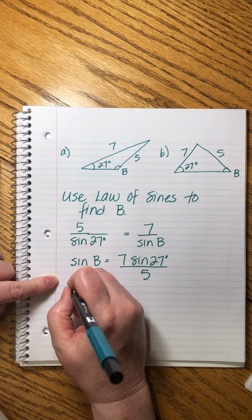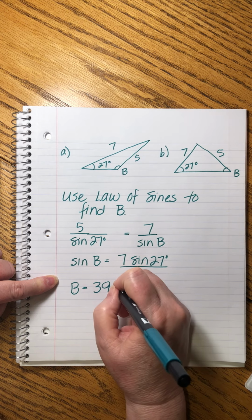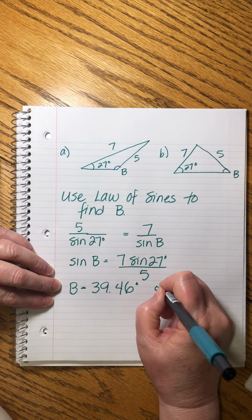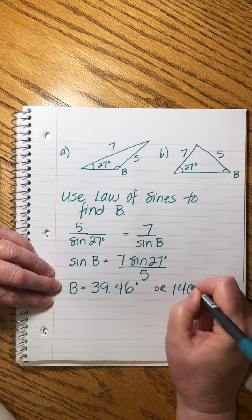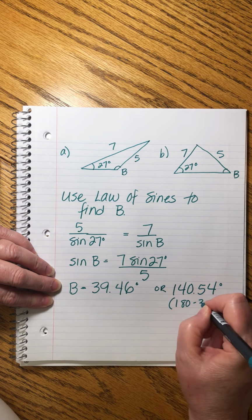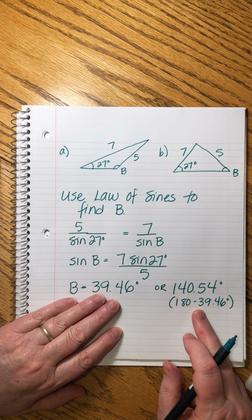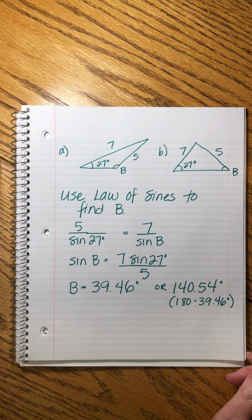And what we get is that B equals either 39.46 degrees, or if we subtract that from 180, it will be 140.54. This is 180 minus 39.46. And we know that's the deal with the law of sines. When you're solving for an angle, you have to consider the first and the second quadrant, and that's how we calculate the other number.